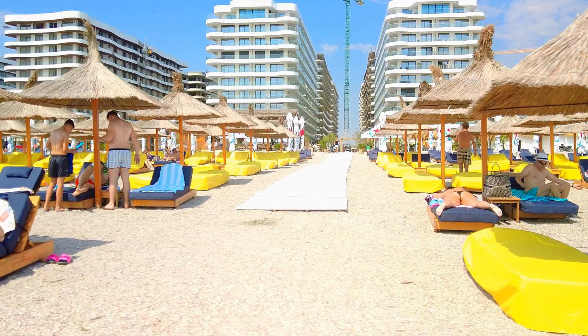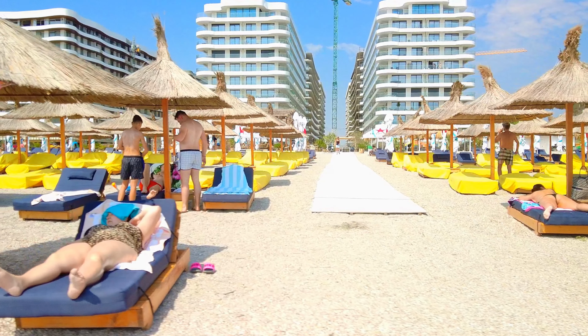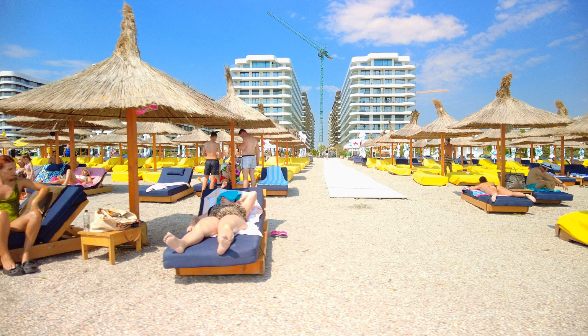Here I cross the central alley of this beach, which leads the tourists to the bar, where they can rent sunbeds and order drinks to feel cozy while spending time on this beach.